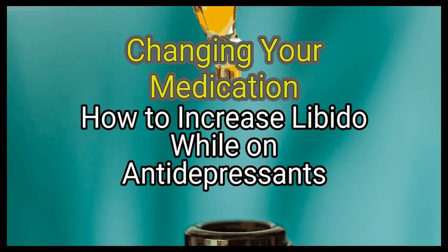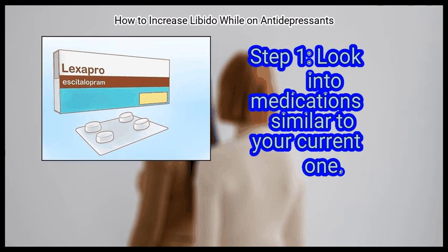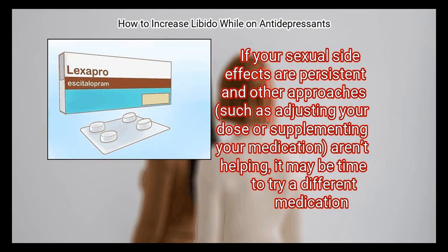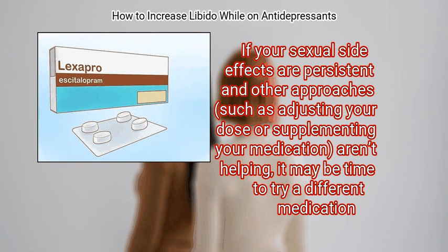Method 3. Changing your medication. First, look into medications similar to your current one. If your sexual side effects are persistent and other approaches, such as adjusting your dose or supplementing your medication, aren't helping, it may be time to try a different medication.